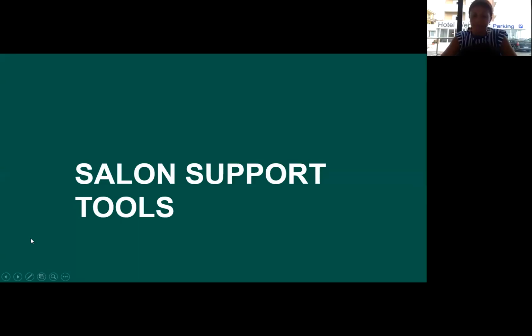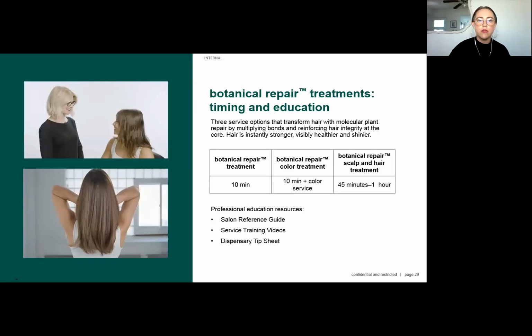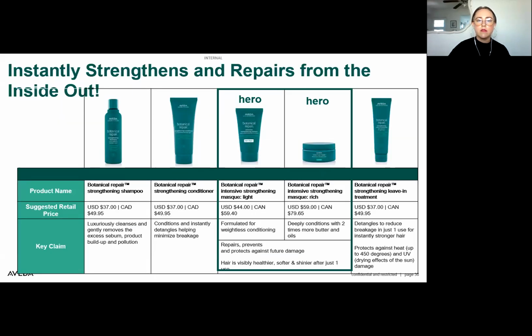Perfect. Any other questions? It's kind of towards the end. I'll go through these products one more time, just to get familiar. If you're curious how much they cost in Canadian dollars, it's on here as well. The retail price point for them all lives on this. The treatment.